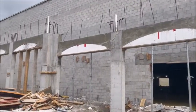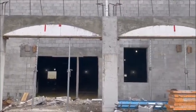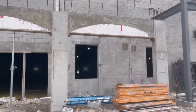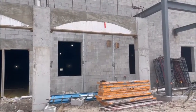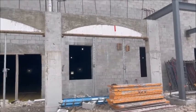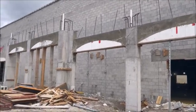Basically what they did is they framed it in with plywood. And once they take that 2x6 off the bottom, they will probably just remove that styrofoam, and that's how you have the nice arches. Pretty cool, right? Just wanted to show that to everybody.